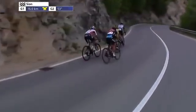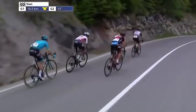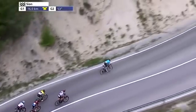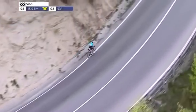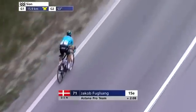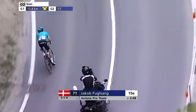Costa just takes that opportunity to take a little bit of fuel on board, and Fuglsang's going straight through. Not having any of it. Going straight through. Now, who is going to chase him? Astana, who already have one victory from this race this week. Fuglsang is at 2 minutes and 8 seconds.